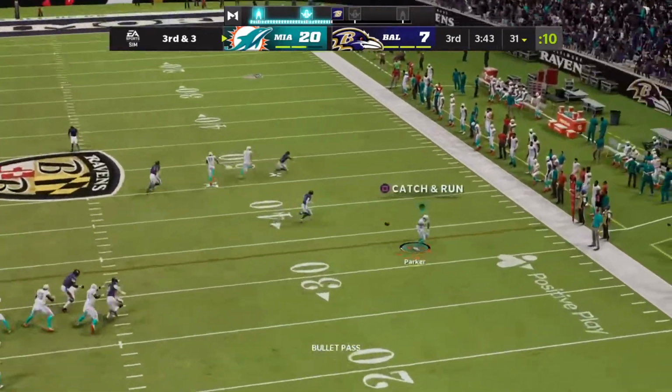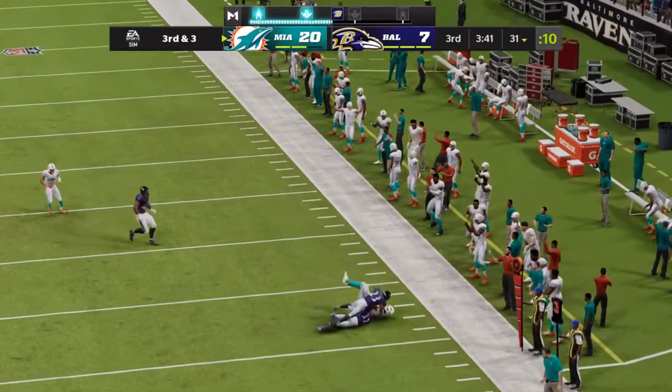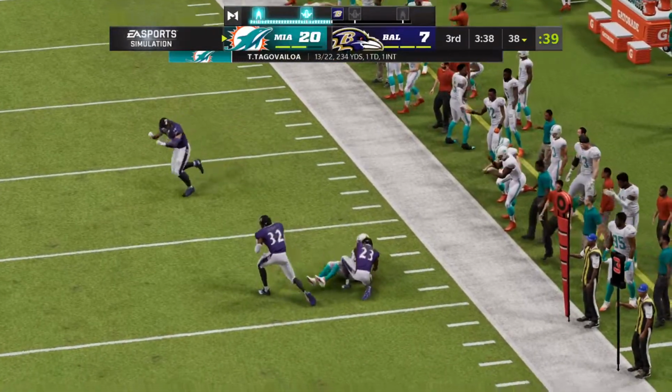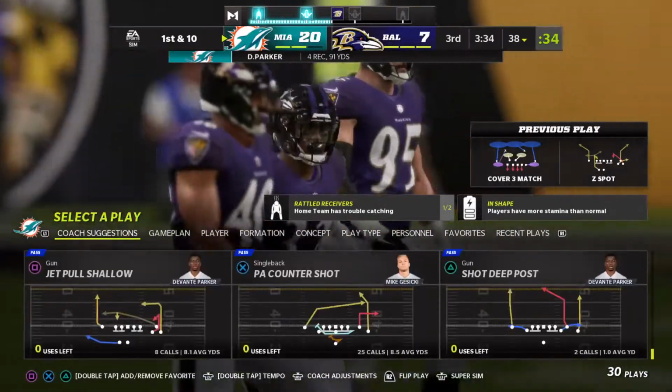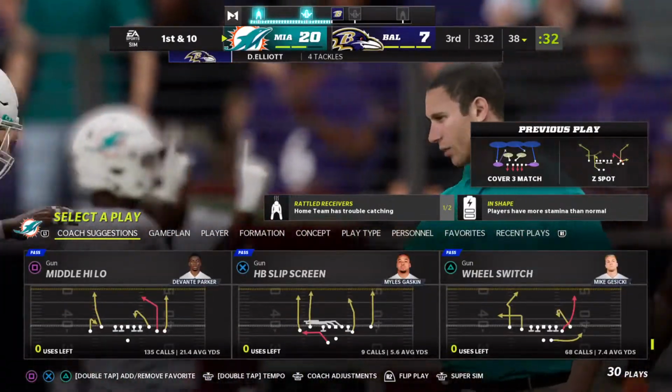Tagovailoa going to try and throw on 3rd down. And this is caught. It's Parker. And he is going to have the Dolphins first down as this defense unable to hold. It's a 7-yard gain there on 3rd and 2.